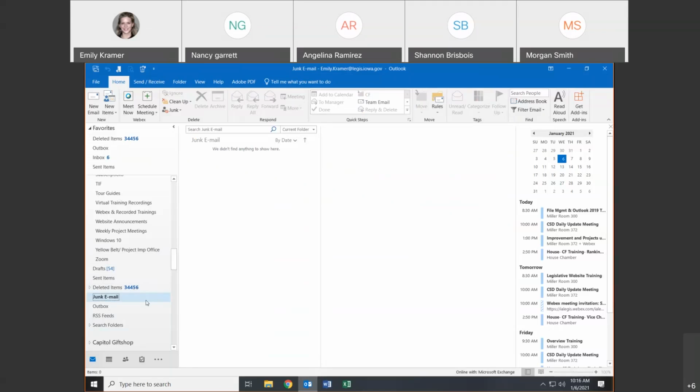We blocked that. So we'd finally gotten every iteration of the word Lunesta blocked, finally blocked them, and then a bill comes up dealing with sleep aids, including, you guessed it, Lunesta. So now we can't block those anymore because they might actually be good email that your constituents are sending relating to a bill. So that's why we kind of have to walk a fine line. We don't want to block anything that you do need, but we want to block things that you don't.